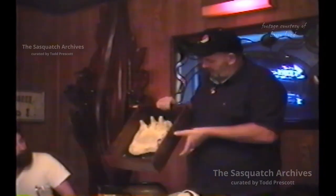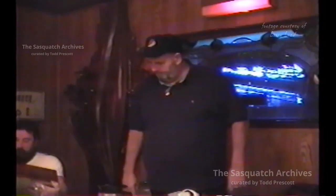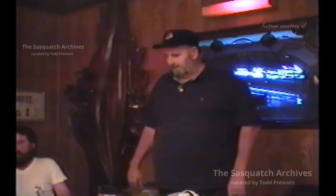And I poured the plaster in. I didn't know if it was going to turn out or not. It turned out pretty good. Yeah, you can lay your hand down in there and tell it.